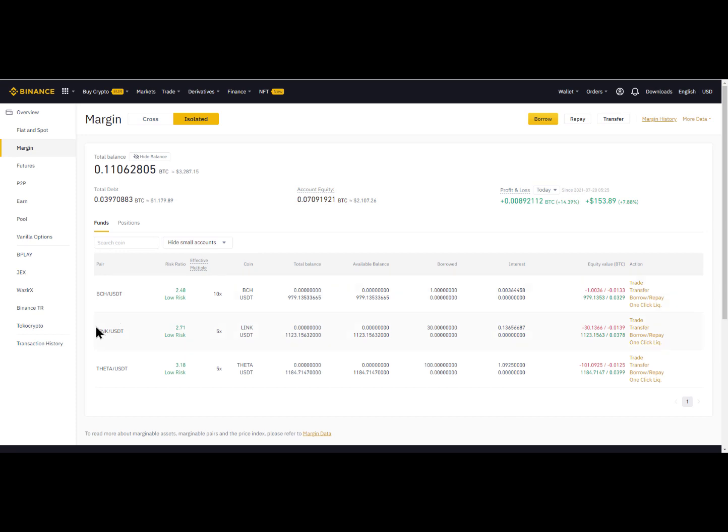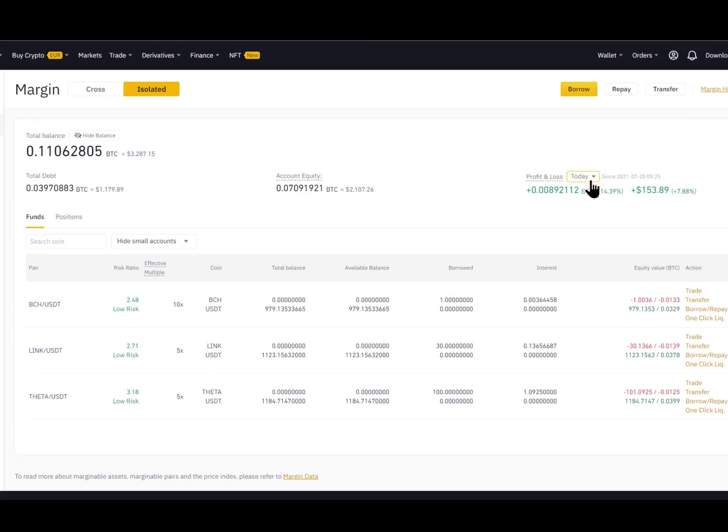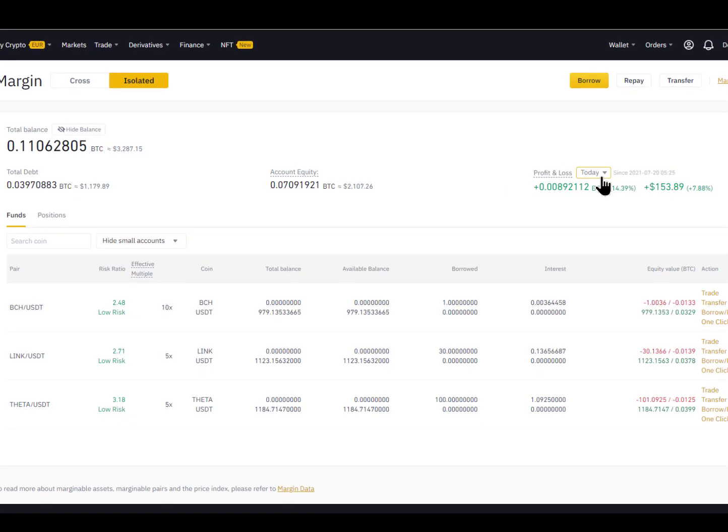Bitcoin Cash, Chainlink, and THETA. We went short on July 2nd. We're in the plus today, last 7 days, and certainly last month, we're generating about 20% or so return on these positions. I'm going to close them today because, again, I think we have reached a point of real seller exhaustion and really oversold levels.